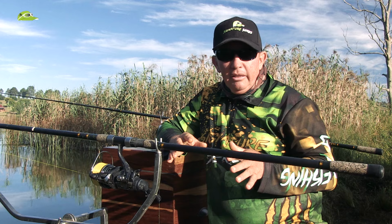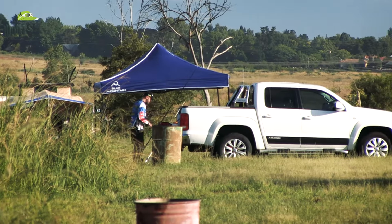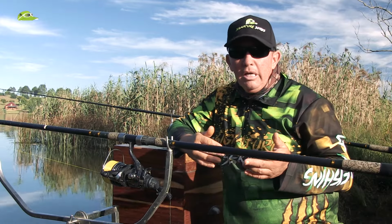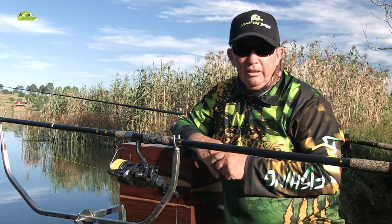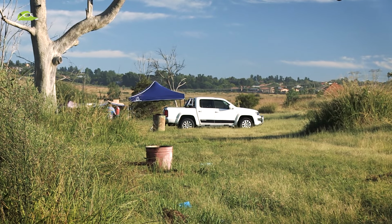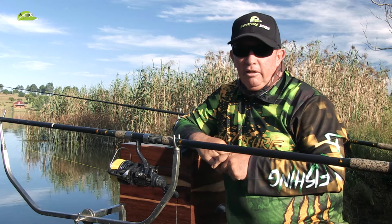We're here midweek, and I think there's about 45 to 50 swims available. We're sitting on, I think, number 34. And if there's 5 open swims in the middle of the week, it's plenty. So very, very popular venue. If you want to do it over a weekend, you can camp, but you will have to be here Friday afternoon to get a spot. So just heads up if you want to visit Rietvlei.